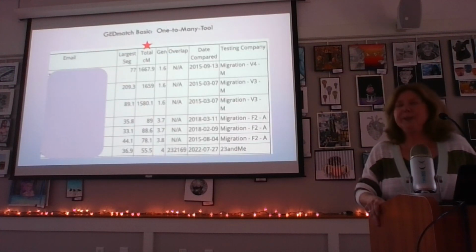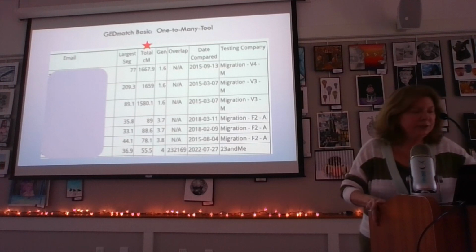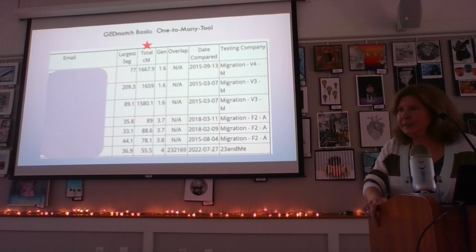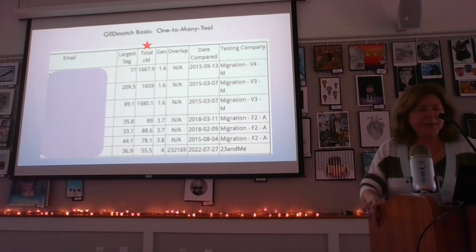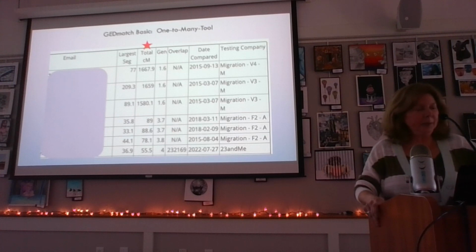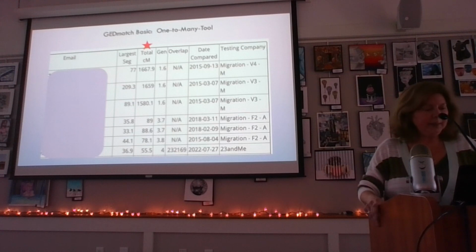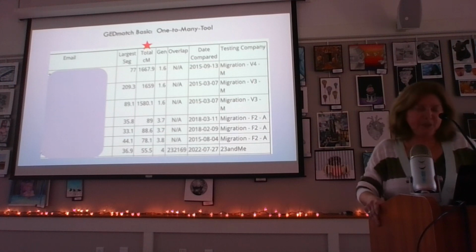So this is what the one-to-many tool looks like on GEDmatch. It's not as user-friendly as the DNA testing companies, but it gives you a lot of information. And I blocked out all the emails on the left. That's personal information for the matches. But the thing you want to look at is where the red star is, the total centimorgans. That's the total amount of DNA that you share with each match. And if you want to contact them, the email's right there. So this is nice. It also tells you where their DNA came from.